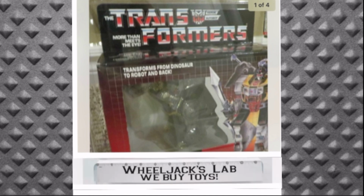Did you know that Wheeljack's lab buys toys, by the way? I believe he does. He does buy toys. Can people see this? Yeah, they can see this, right? Yes, they can see the pictures. Yeah. Okay. All right.